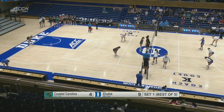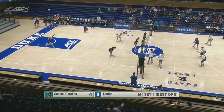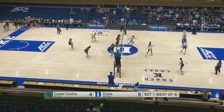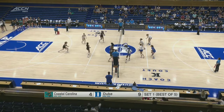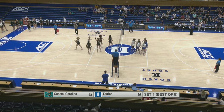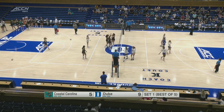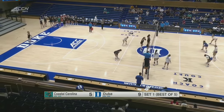And Lauren Malone, the redshirt junior out of Round Rock, Texas, to serve. She's a dangerous server. Leads the team with 14 aces this year. Line drive serve to Johnson. Richardson on the attack. Blocked in at another point for the Chanticleers, who were getting it done at the net there. Agata Lizak was a big key there to the block for Coastal Carolina.